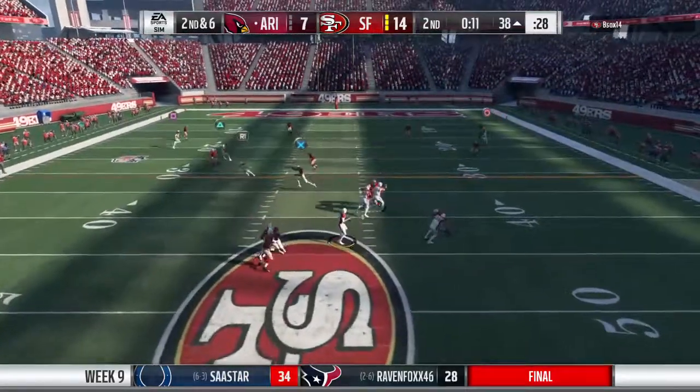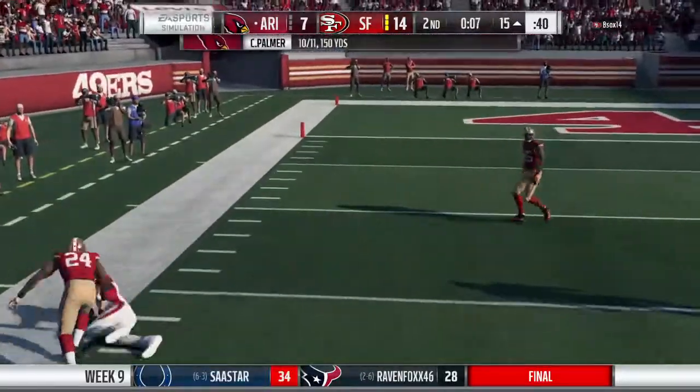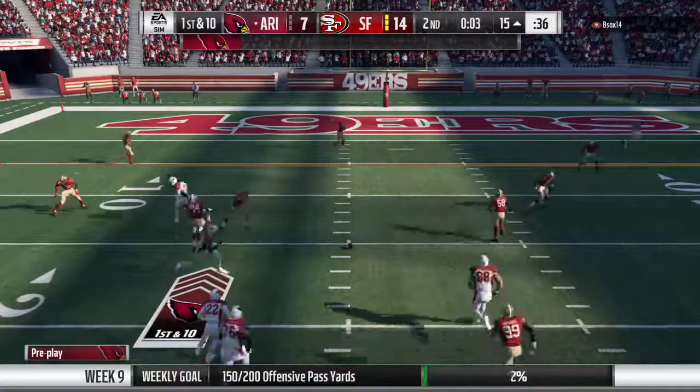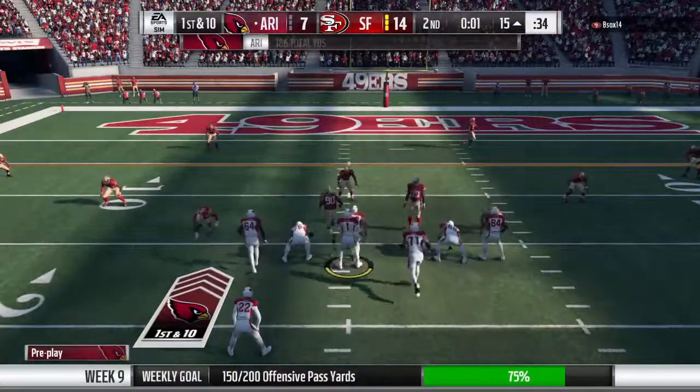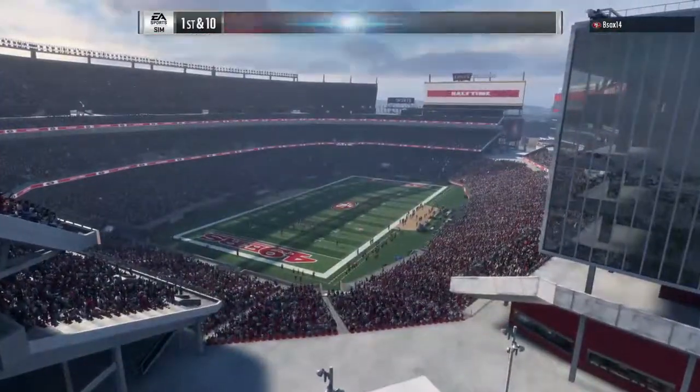Again, it's Palmer. Caught by Nelson, left side. And he's going to be taken down, but not before reaching the 15-yard line. A good pickup there at 22. So we have reached halftime.